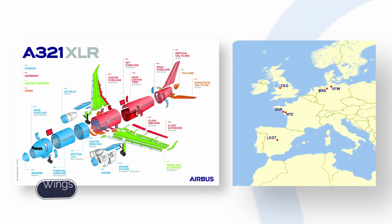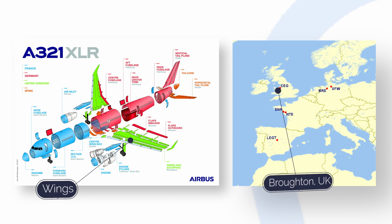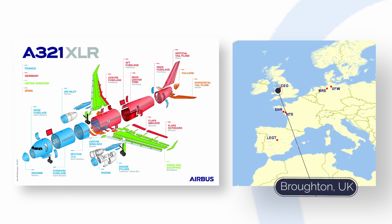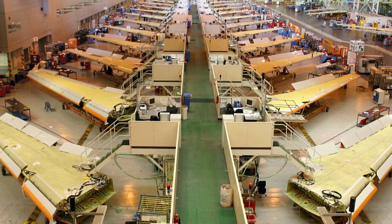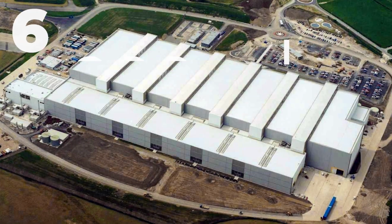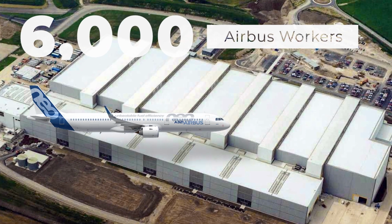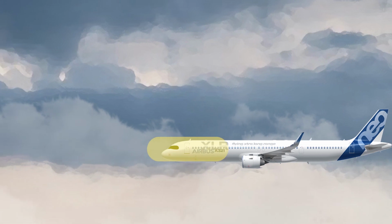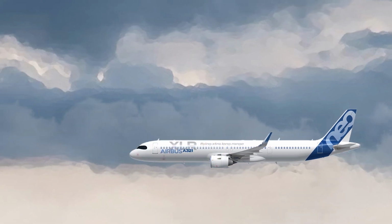The wings of the A321XLR are built where all Airbus wings are built, with the exception of the A220, in the plane maker's Broughton facilities in Wales in the UK. The Broughton plant has a long history in British aviation, dating back some 80 years, and is home to 6,000 Airbus employees.